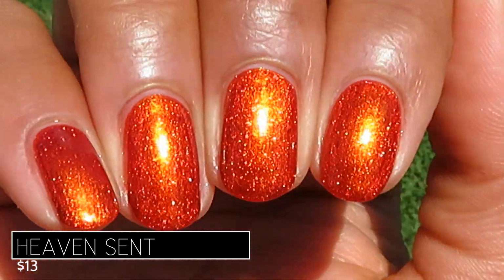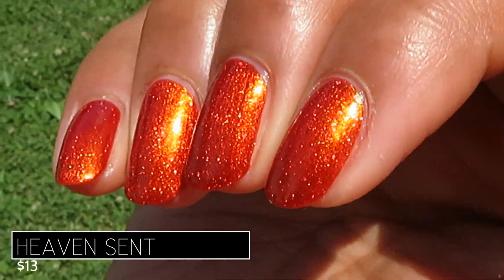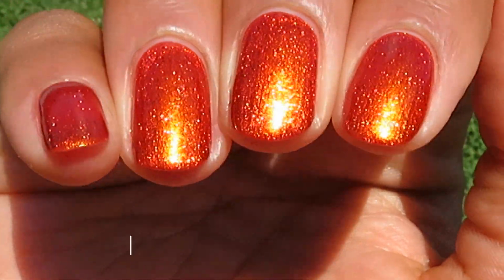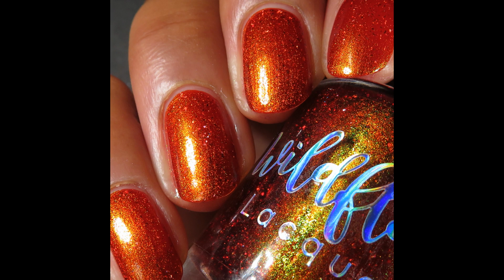So here's what it looks like in sunlight, and you can see those holographic flakes just reflecting the sun beautifully. This one is fire on the nails. Pictured are two coats of Heaven Sent with a glossy top coat.